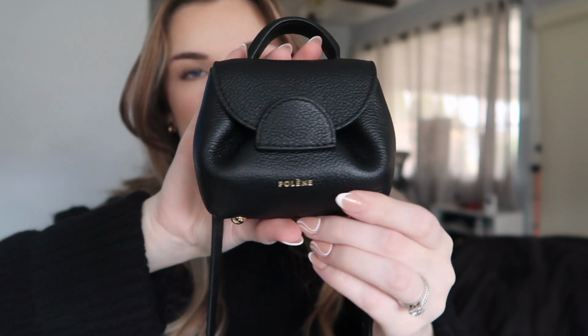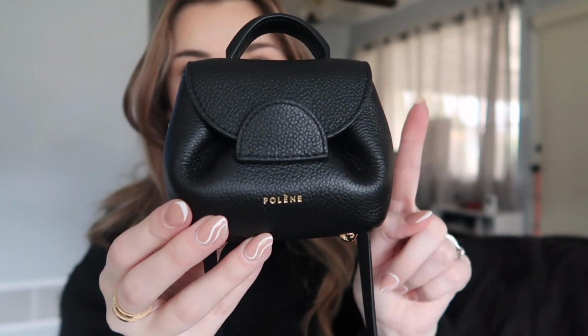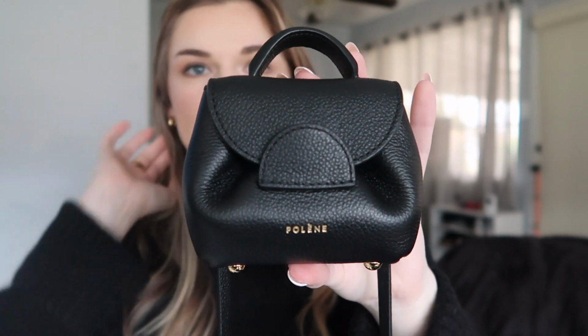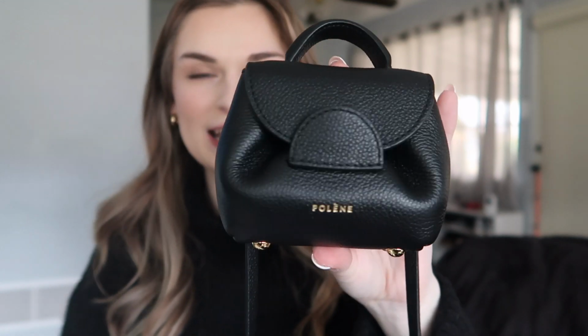Now we're gonna see from those contents what I can fit in the other bag I got. The number 1 micro. Let's do a little overview first. This bag is adorable. My stepmom, the first time she saw it, said that it looks like an angry owl, and I cannot unsee it. I think it's so funny.